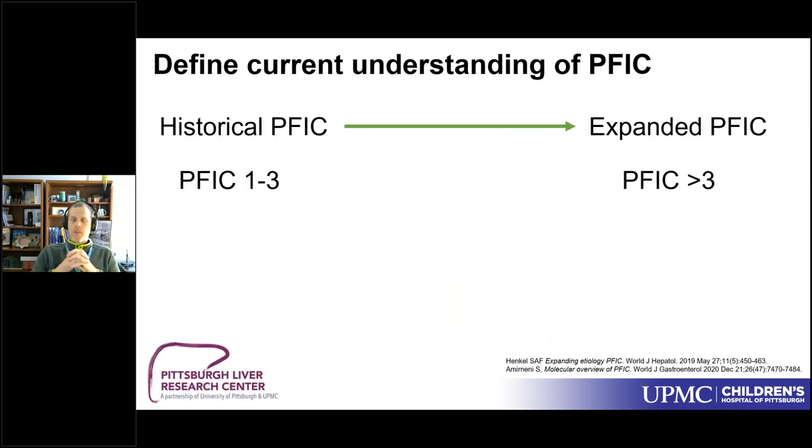Specifically to PFIC, there's 2 different buckets that people will put PFIC diseases into. Again, PFIC is a descriptive phenotype. PFIC stands for Progressive Familial Intrahepatic Cholestasis. That just describes a phenotype. And historically, there were 3 of these disorders that we talked about. There was PFIC 1, 2, and 3, and that was it.